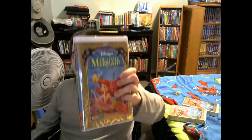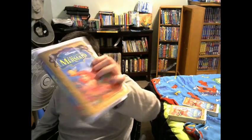Now I'm going to be showing you three different copies of the 1998 Masterpiece Collection edition of The Little Mermaid. And the front cover for this VHS of The Little Mermaid looks similar to the Jungle Book and Peter Pan VHS releases because it still has the gold borders around it.